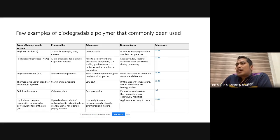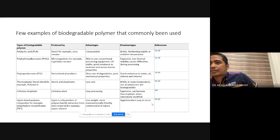It is produced from starch, for example corn or cassava. We can get polylactic acid from corn or cassava. However, there are some drawbacks of having these materials: they are brittle and non-biodegradable at ambient temperature. It cannot be degraded at a normal temperature, which is room temperature.